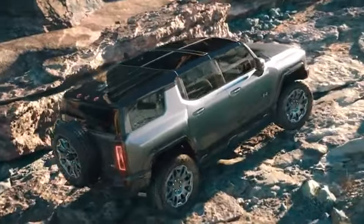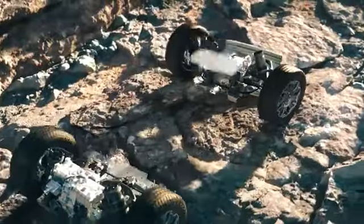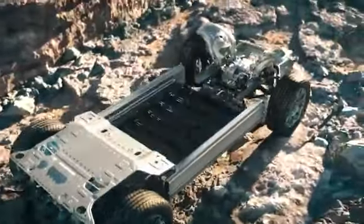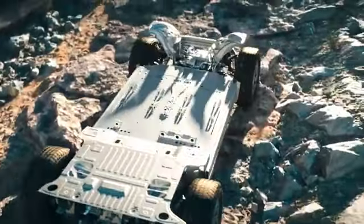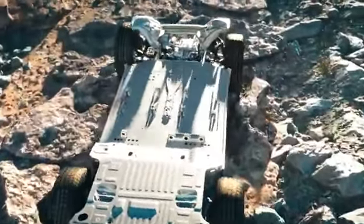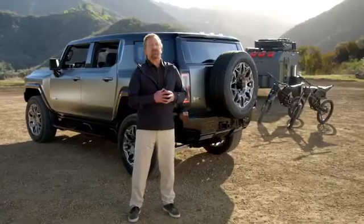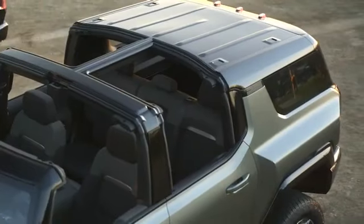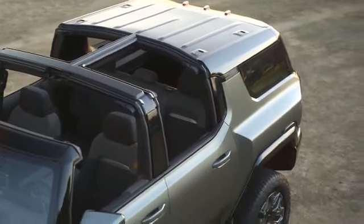The Hummer EV SUV is durable, strong, and capable, thanks in large part to its interdependent body and battery pack structure. The body helps protect the battery, and the double-stacked battery structure improves the body's torsional rigidity, acting as a stiffening member to help with stability while off-roading. This robust structure also allows for the vehicle's Infinity Roof system. In other words, it effectively enables an all-electric convertible off-road SUV.